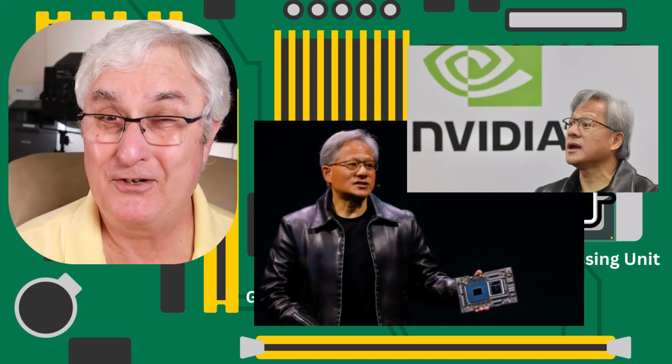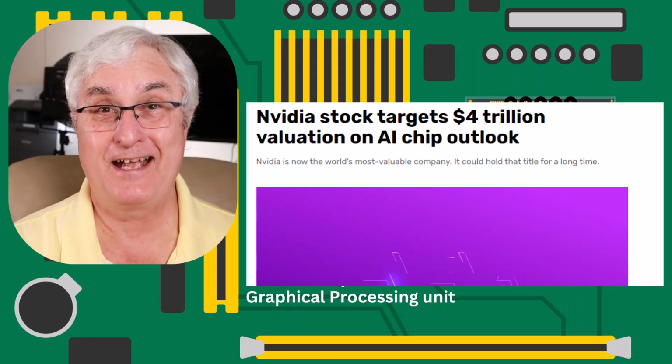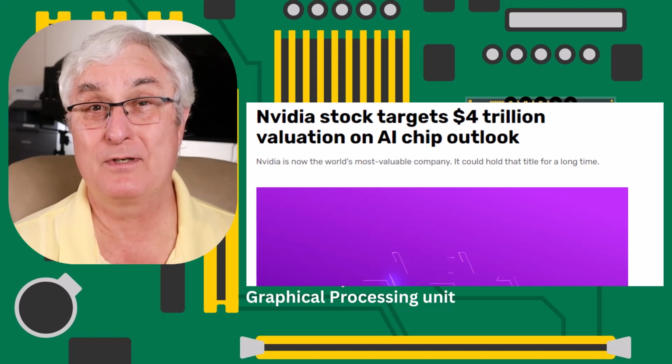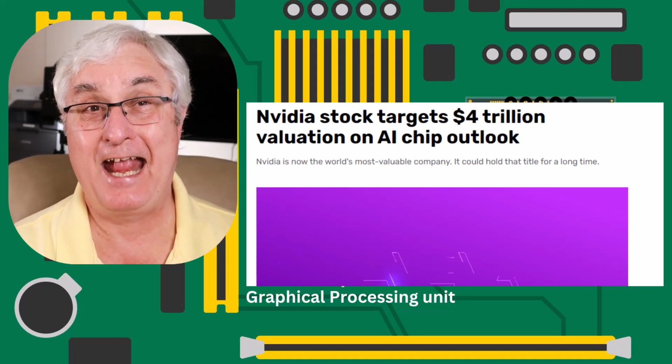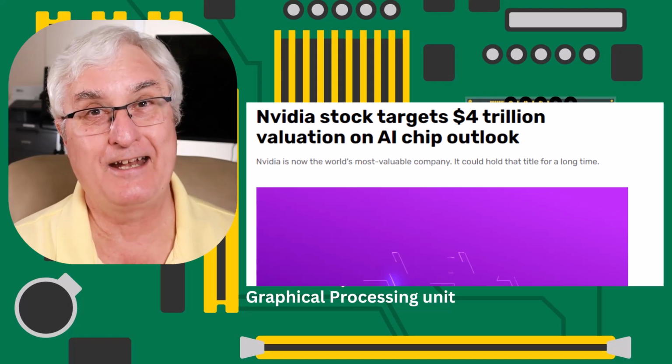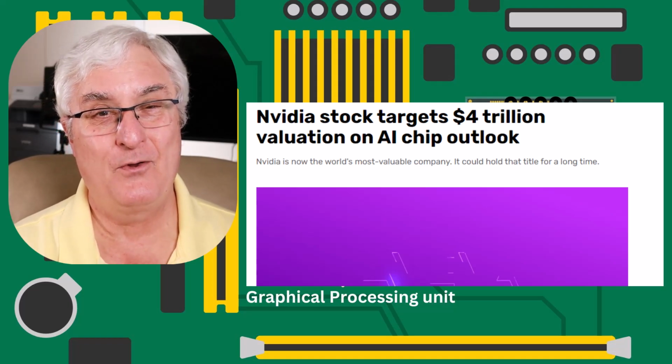Now, you've probably heard lately that NVIDIA is now the second largest company in the world. It's capitalized now at over $3 trillion, and surpasses Microsoft, Facebook, and Google. So Mr.